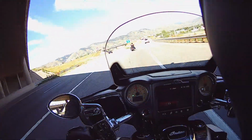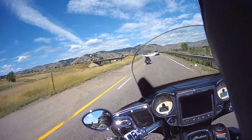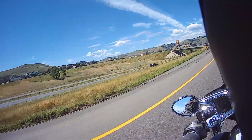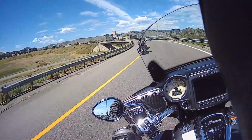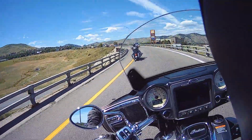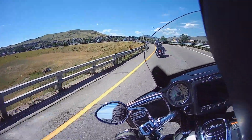This thing is cozy. I really like how some of these bigger bikes downshift, and you just hear that clunk. That nice shift. Yeah. It's solid. You know it's in gear. That's right. This thing, I would totally enjoy not wearing a helmet on. Right. Get that nice breeze in your face.